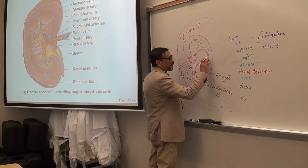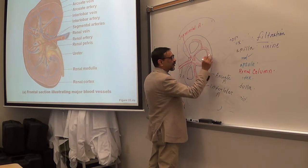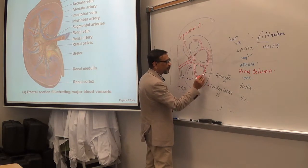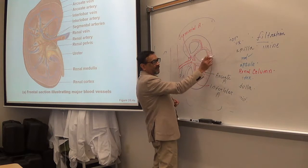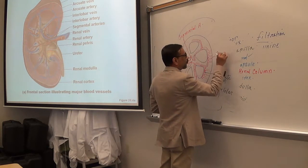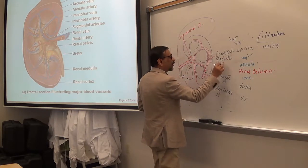Now, from the arcuate artery, branches arise like this in the cortex. You see, these branches are in the cortex. Same thing here. Since these are in the cortex, these are called cortical radiate arteries. Okay.